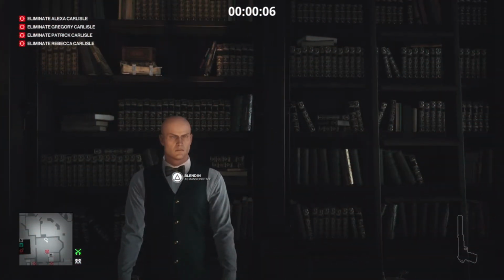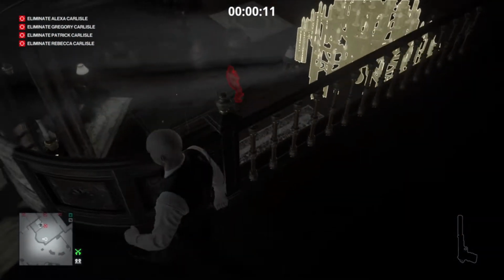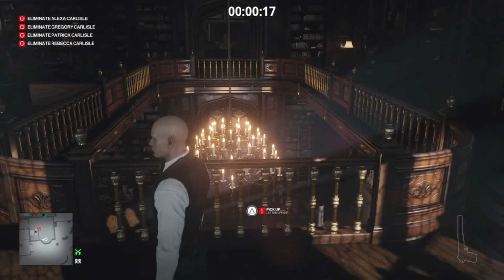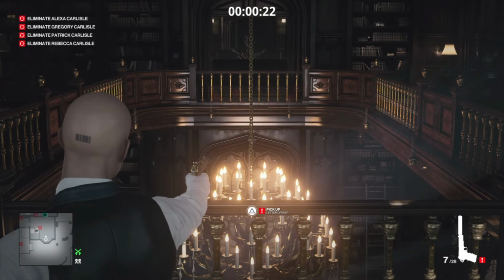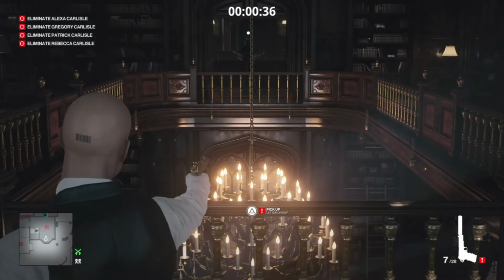So right from the start and off the bat, our first target, Patrick, is directly below us, currently trying to chat up the maid. He will be interrupted shortly by the butler, and he will move into the center of the room directly below this chandelier. So we're just going to line up our shot with our silenced pistol, keep an eye on the mini-map, and when Patrick moves to the center of the room, we can drop the chandelier on his head. There we go. So 1 target taken care of with 3 more to go.